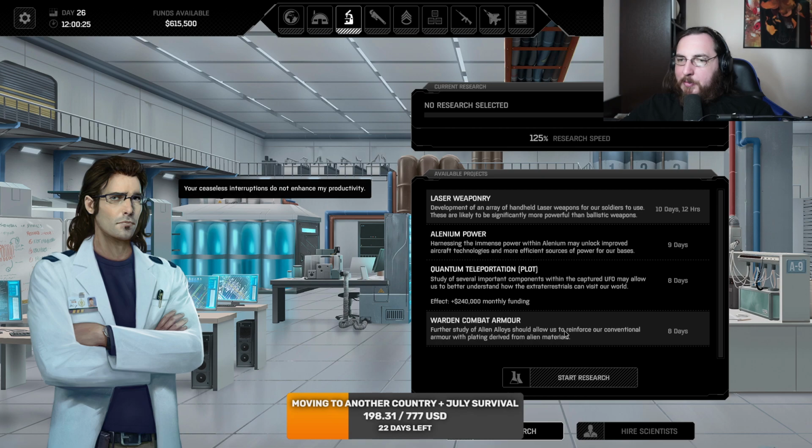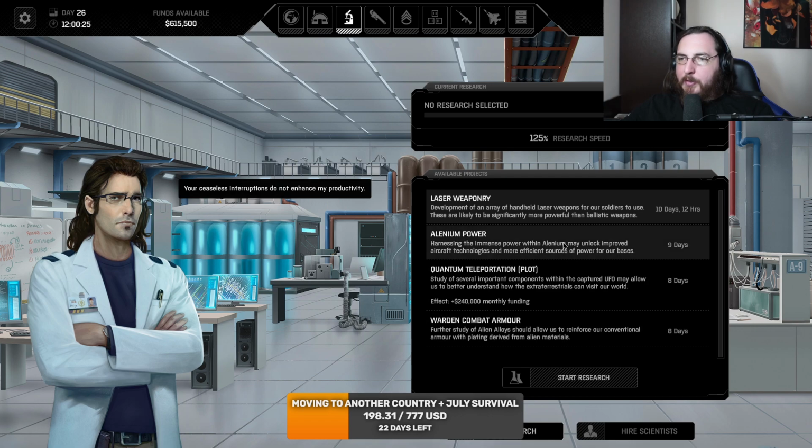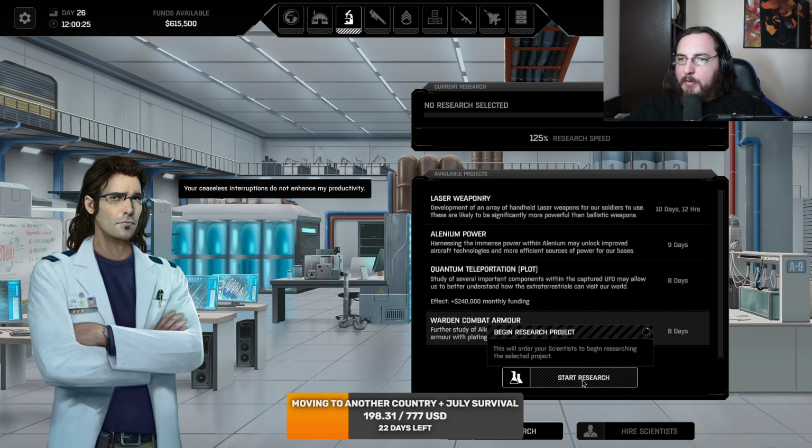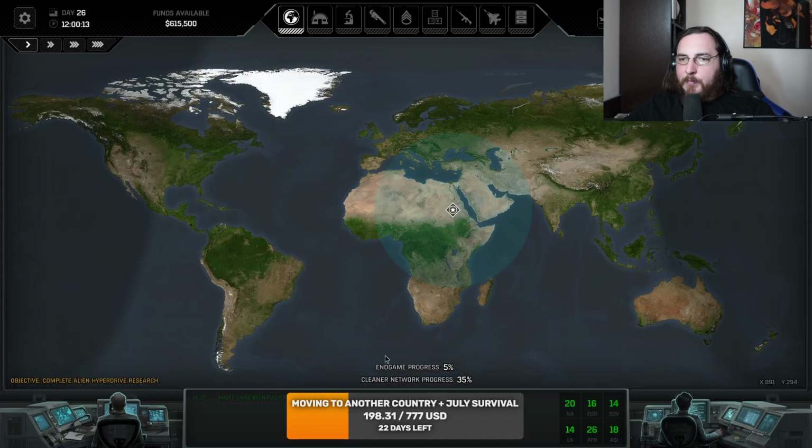Again, I want to get some upgrades first. We should get the armor. Oh yeah, we have this too. But they're already building like the regular generators, so whatever. Let's get some of this. Got the endgame progress, Timson.